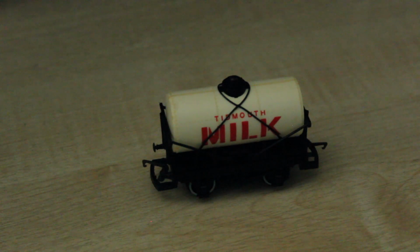So yeah, I think the scale on this one is all correct. But like I said, the red writing on this one doesn't look as good to me as the blue one, but I'm really pleased to have it because it is quite rare. And I saw this one at a model show a few years ago, and I didn't buy it because I'd only just started collecting them and I didn't realise how rare this one was. So I feel quite lucky to have it, and quite happy to have it in my collection.